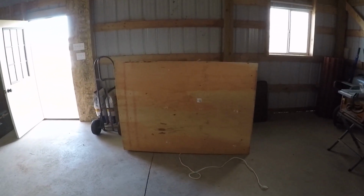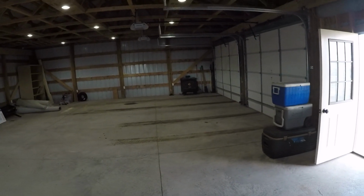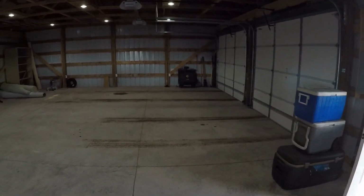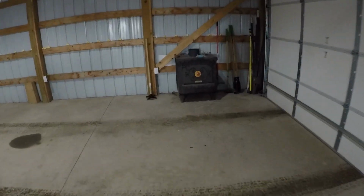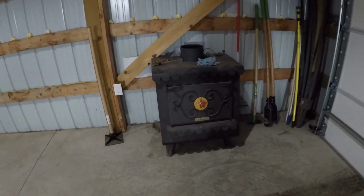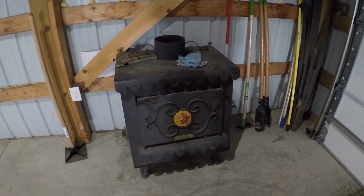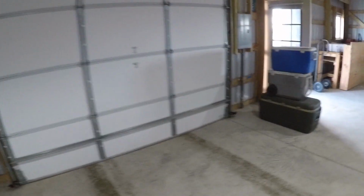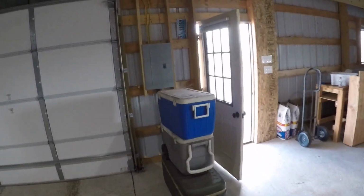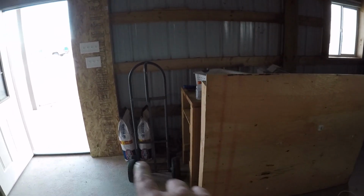So as we walk in, there's a wood stove over there. I don't think we can zoom in, but I guess I can walk you over. The fellow left a pretty ginormous wood stove, 8-inch flue. It's pretty big, I guess. I mean, that's only going to be the second one I've ever worked with. But one garage door, car garage door, electrical panel. I think that wood stove is going to go right here, right next to the door.